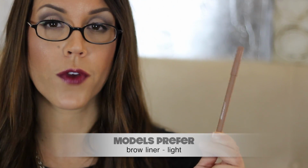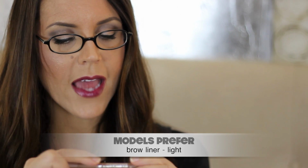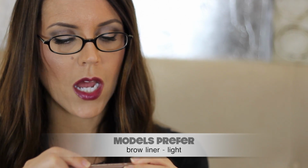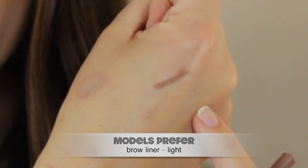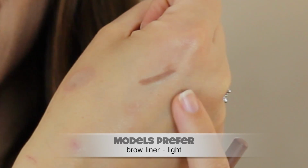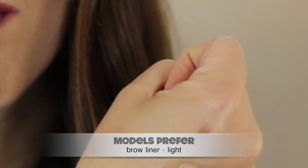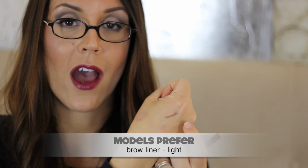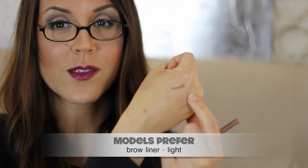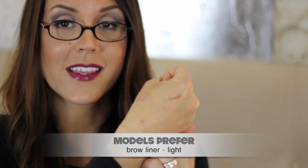A few other products that I purchased from Priceline include a brow liner from Models Prefer. Models Prefer have 3 colours available on their stand right now, and I actually got the one in light. I did wear it on my brows yesterday and topped it with powder, and it really went quite nicely, although initially the colour did not really match my darker brows. This would be better designed for blondes. I actually bought this to see how it would go as a lip pencil. I love lip pencils that are this sort of brownie shade. They go really nice with nudes. I like it as a lip pencil.